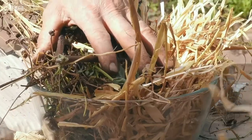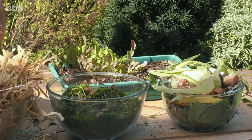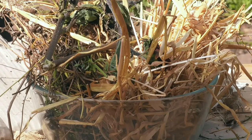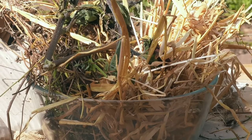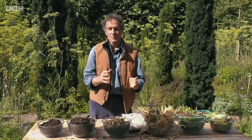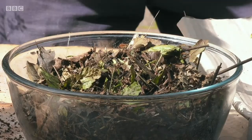You've got all the dried stems of plants, straw is archetypal brown material. You can use brown paper. You can use egg boxes. And if you've got cardboard, don't just put it in flat, but rip it up. And you need to mix the green material and the brown material on at least a 50-50 basis. Now, you can just mix them up and it'll work fine. But if you can chop them up or shred them, it'll work much better. And then you end up with this.